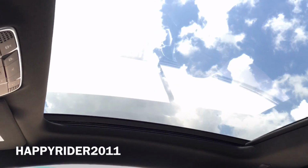Now let's show you the roof here. Here it is with the shade cover open. Looks very nice and clean, as you can see.